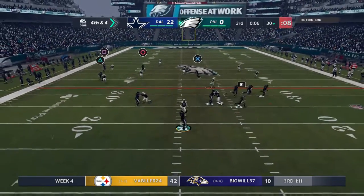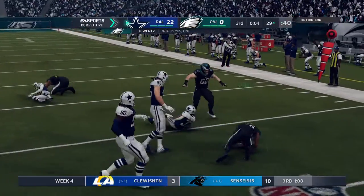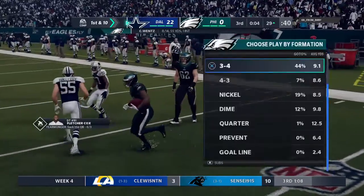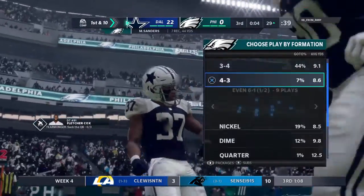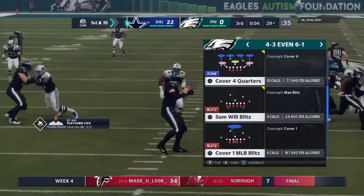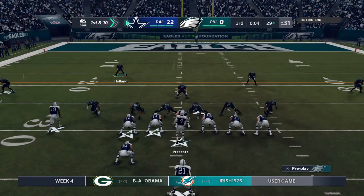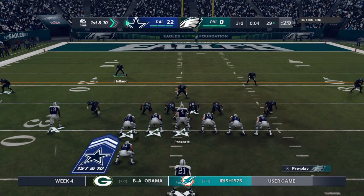Here we go on 4th down with Wentz. And they're going to try the screen. It's complete. But he will not get away. He stops short of the marker. Boy, a curious decision to go for it. Doesn't pan out. And Dallas, they'll take over in terrific field position. And this should be the final play before the quarter ends.